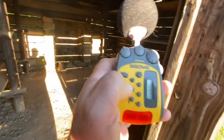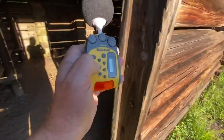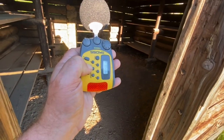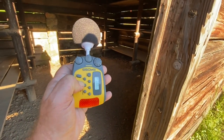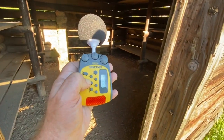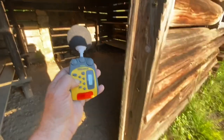I'm gonna turn it up a little bit. Are there any spirits here? If so, say hello. It'd be really cool if I heard from a Revolutionary War soldier or two, or three or four. Turn up a little bit. Okay, turn it up a lot. Are there any spirits here?